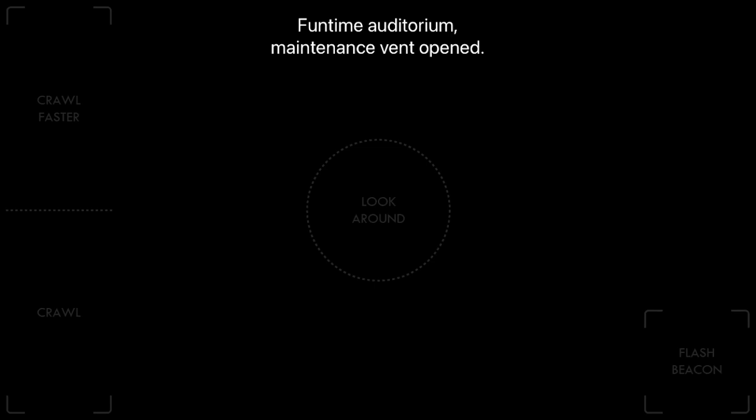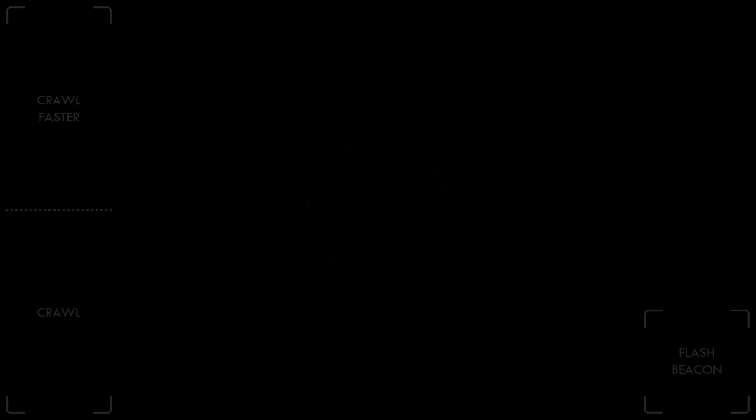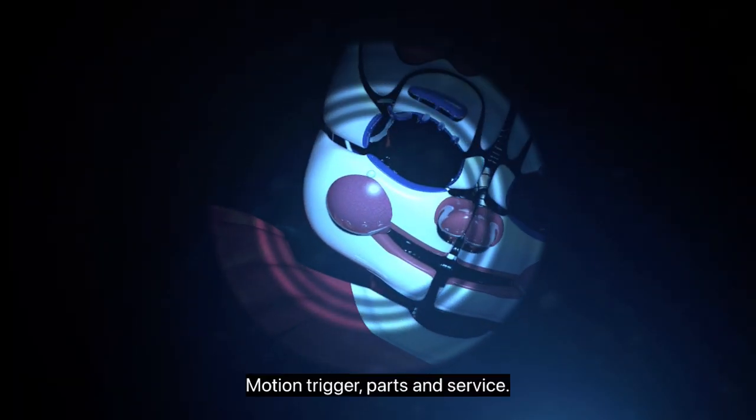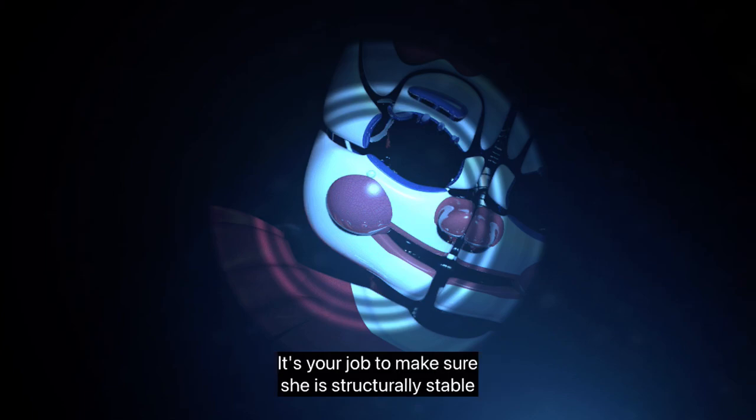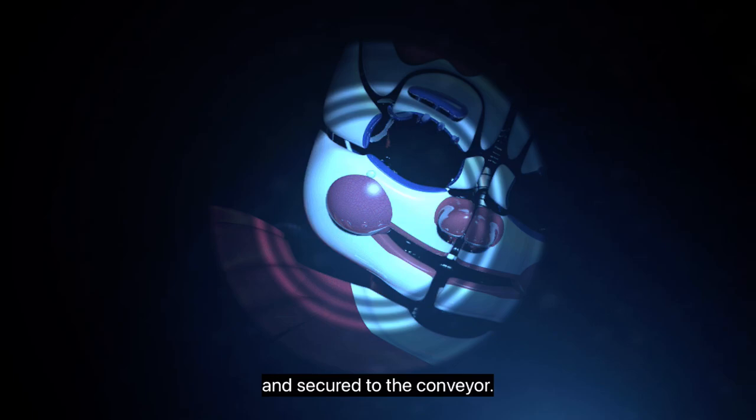Maintenance vent opened. Motion trigger, parts and service. Great job reaching parts and service. Circus Baby has been deactivated for an unknown reason. It's your job to make sure she is structurally stable and secured to the conveyor. Our technicians will take it from there.